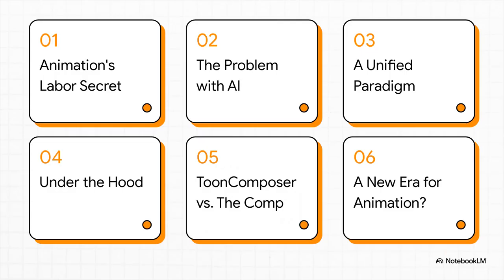Let's get into it. All right, here's the game plan. We're going to start with the insane amount of work that goes into traditional animation. Then, we'll look at why the first AI helpers didn't quite work. After that, it's all about ToonComposer's new approach, the tech that powers it, how it crushes the competition, and what it all means for the future.